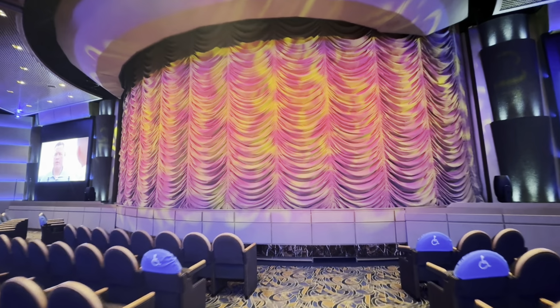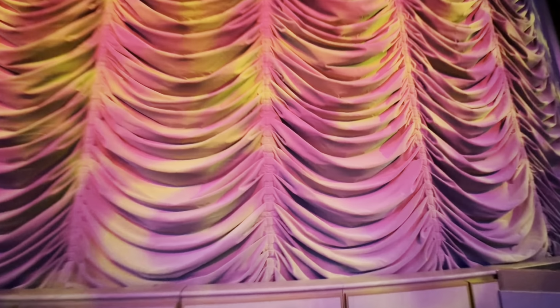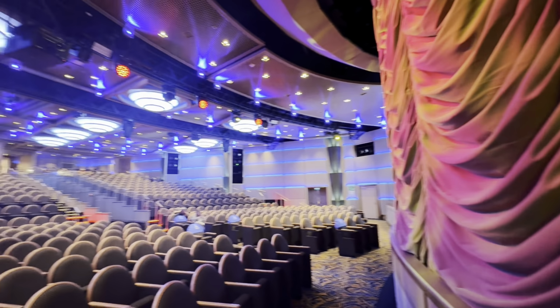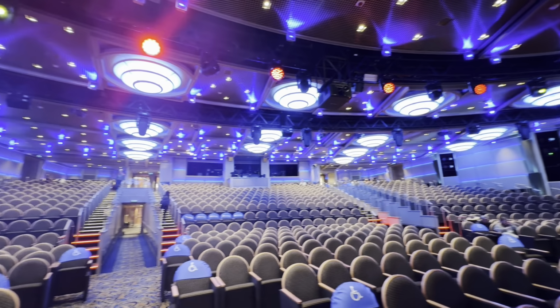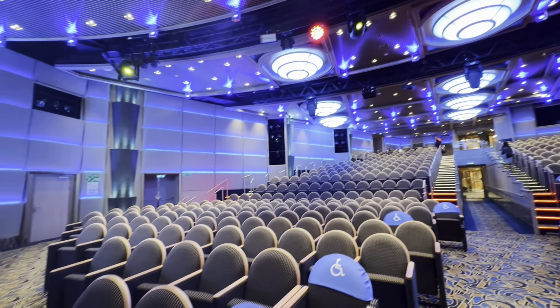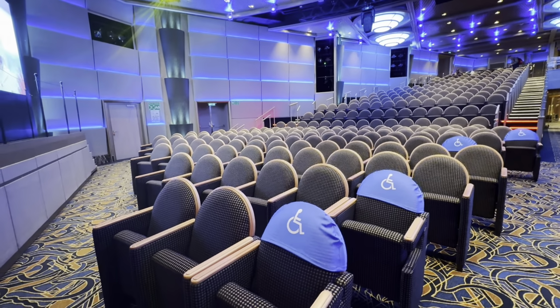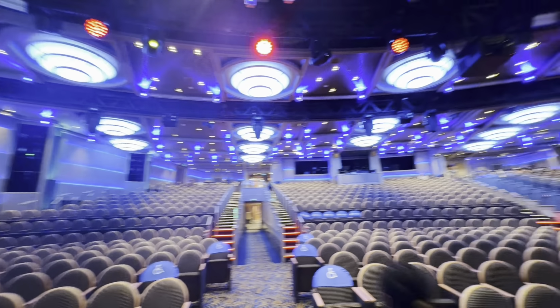We're walking up toward the stage and I'll show you a pano view of what it looks like. So this is the stage here and this is the theater. Really, really large, very spacious. Accessible seating available down in front. So lots of space in here to enjoy some nightly entertainment.